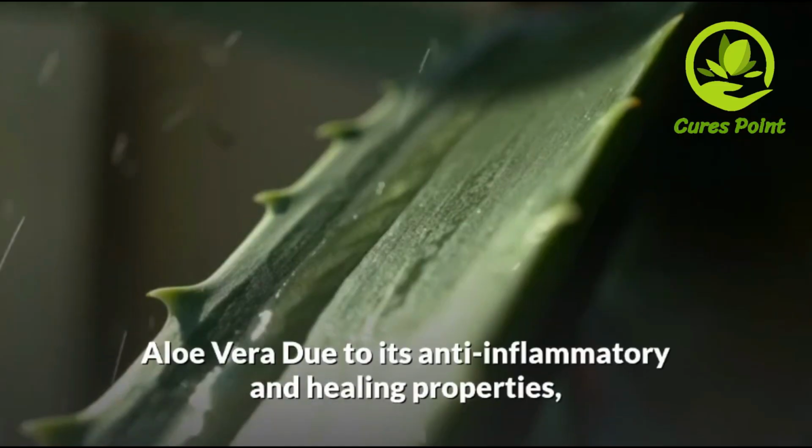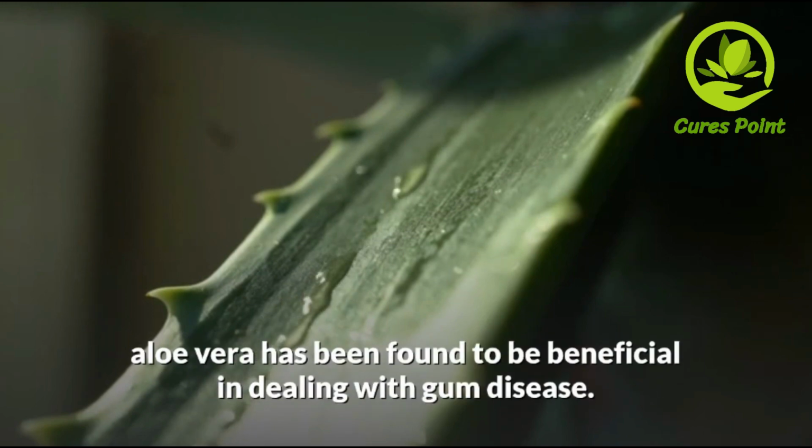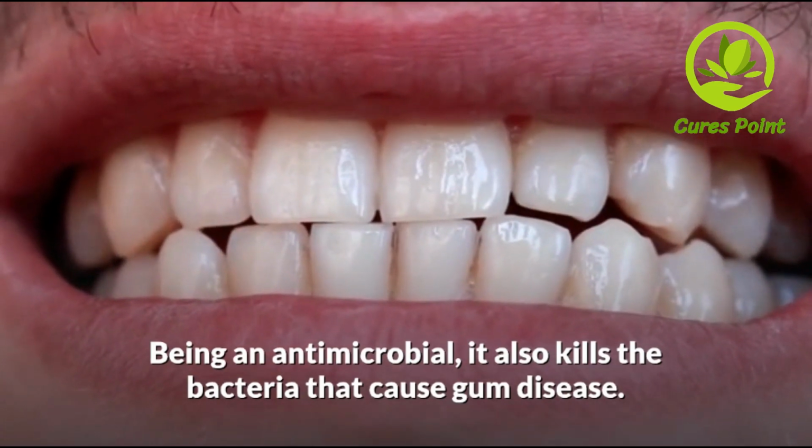Aloe vera. Due to its anti-inflammatory and healing properties, aloe vera has been found to be beneficial in dealing with gum diseases. Being an antimicrobial, it also kills the bacteria that cause gum disease.